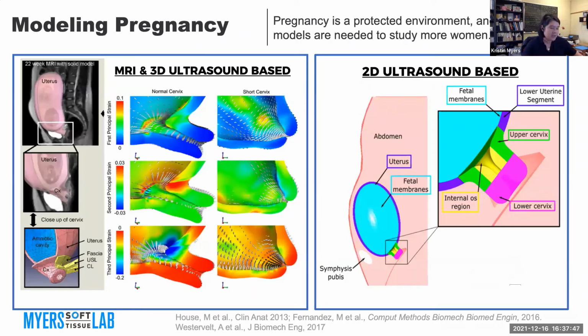Making computational models in pregnancy is tricky. Pregnancy is obviously a protected environment, and you want to be careful with the research protocols that you ask a pregnant patient to do.